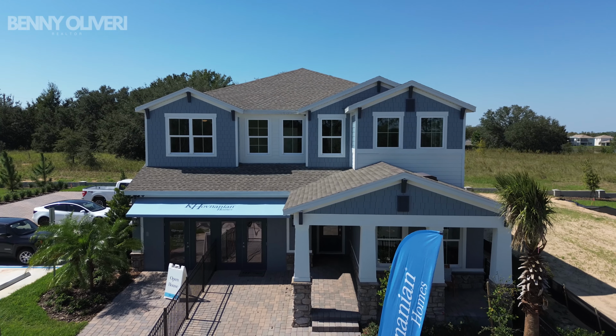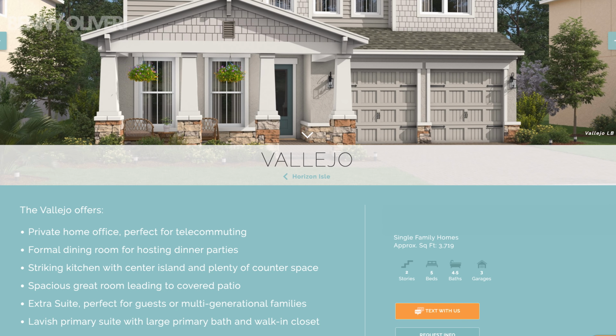So this is the Vallejo floor plan. This is 5 bedrooms, 4.5 bathrooms, 3-car garage at 3,719 square feet. All right, so welcome to the beautiful Vallejo model by KHOV Nanian. Let's go ahead and take a look at this incredible floor plan.